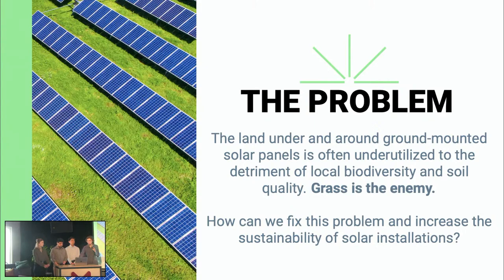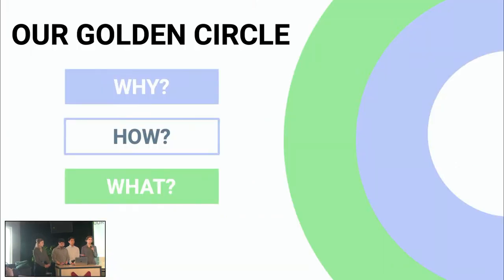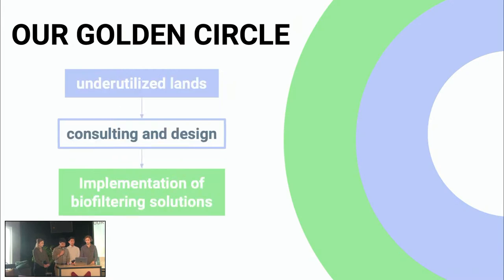So how can we fix this problem? This is the why of our project. In our research, we found that targeted plantings beneath solar panels can actually increase their efficiency. Using this as our premise, we want to fully utilize the land so that solar energy is more sustainable as a whole. It's because of this issue of underutilized areas of land that our organization has a mission to connect some of these really important solar energy companies to the local communities, and most importantly, to address some of the gaps in the energy production that we have.